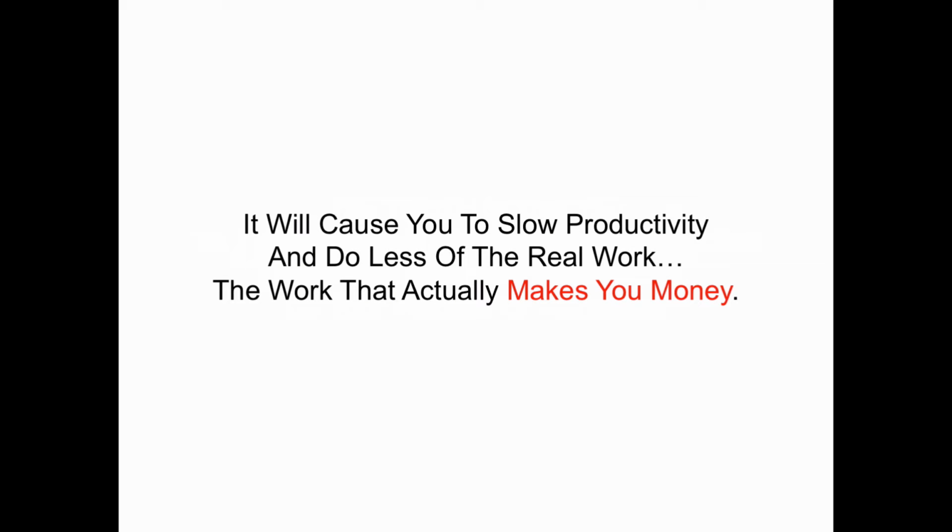So if you do fall into this myth and you decide you're going to be doing blog posts and all this stuff, it will cause you to slow productivity and do less of the real work, the work that actually makes you money. Now that you know the problem, what do we do about it?